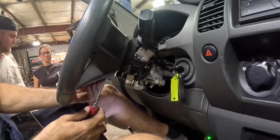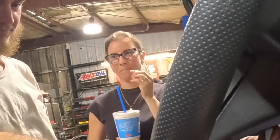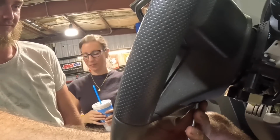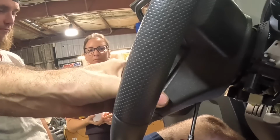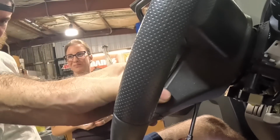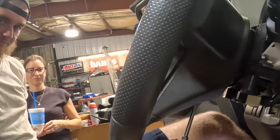Okay, so I'm gonna take a screwdriver. Now the instructions say don't use a screwdriver, but I'm gonna use one anyway. Everybody's here watching. Right about there, I think, is the metal piece. Give it a push. Yep. I think I got it. The airbag thing has moved a little bit. I think it's coming out.